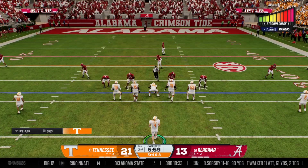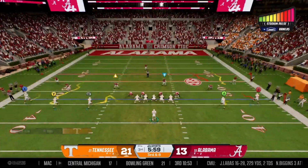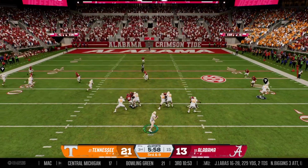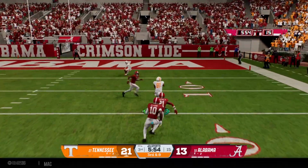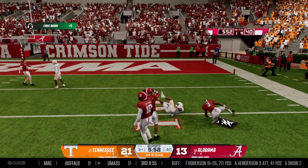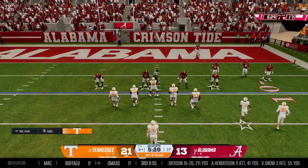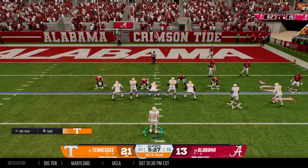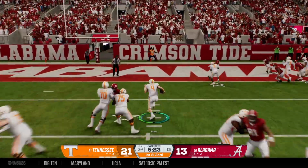You have to wonder, after missing a field goal on the last drive, how are they going to play this 3rd down? Looking for a man, it's Aguilar. The sure hands, it's Jefferson. They finally get him on the ground, but he's got an explosive play for the first down. The Vols didn't start this drive with great field position, but they have moved methodically down the field.